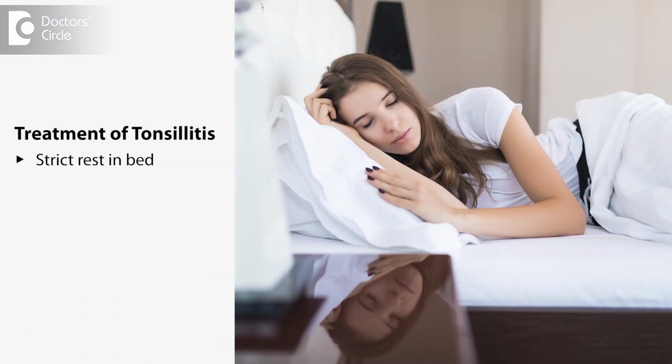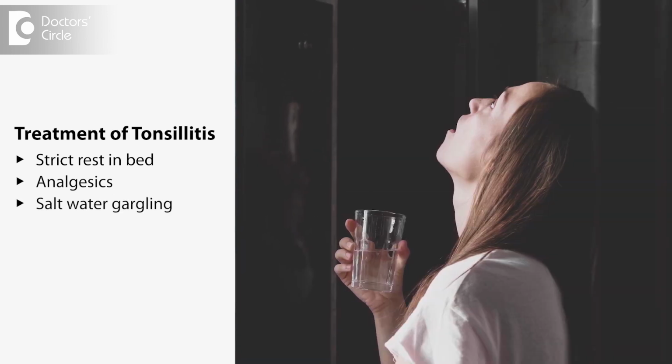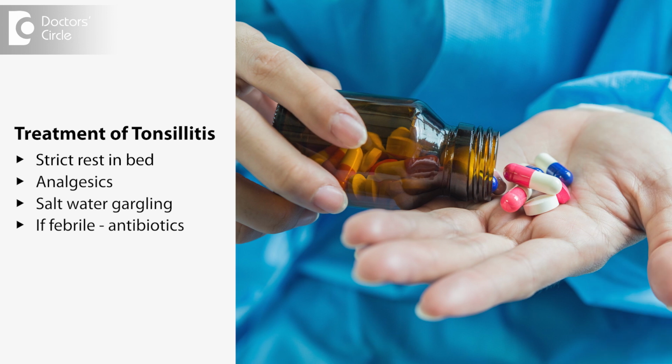The treatment for this condition is strict rest in bed, analgesics, and saltwater gargling, and if the patient is febrile, definitely we have to give antibiotics appropriately because the antibiotic will result in complete resolution of the infection. Otherwise, just by taking some painkillers, the infection can prolong and it can lead to complications such as peritonsillar abscess or quinsy. Therefore, appropriate timely institution of treatment is of paramount importance.